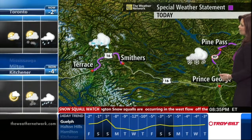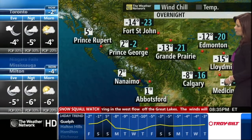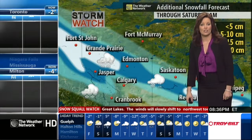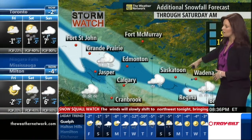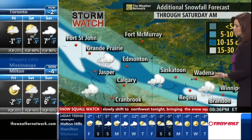Special weather statement in place for some of these areas. Highway 16, 97 up through Pine Pass. Do be careful if you have any plans to make your way down those highways. Minus 21 for Grand Prairie, minus 23 for Fort St. John overnight. There's the snow. Grand Prairie, 15 to 30 centimeters. Edmonton, though, less, but a good snowfall, 10 to 15.